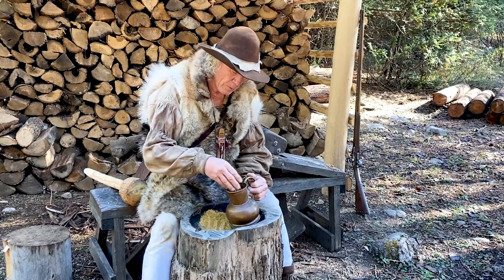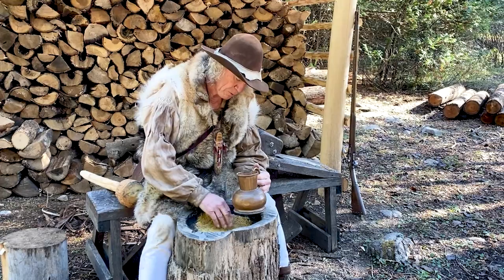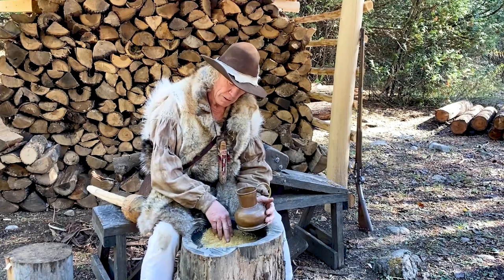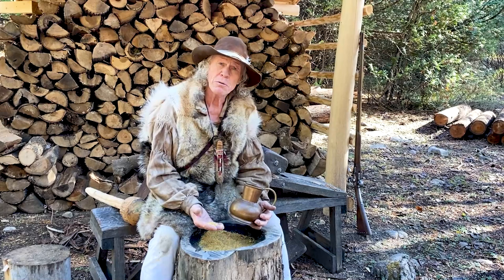There we have ground parched corn. It's interesting. Indigenous peoples, if they had to travel far and they had to travel light, like perhaps a war party or what have you, they would take nothing but a small satchel of parched corn. Almost the perfect energy food, filled them up.